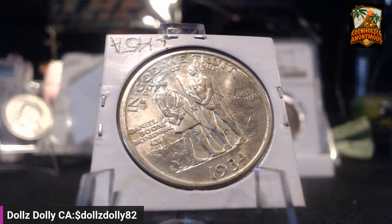1937, the set, the P had 9,810 minted. The D, 2,506 minted, as well as for the S. So that one goes for a little bit more because the D and S, there was a little less minted of those. So an MS60 would go for 675 plus, and then an MS66 would go for 1,300 and plus. So there's your range in those years.